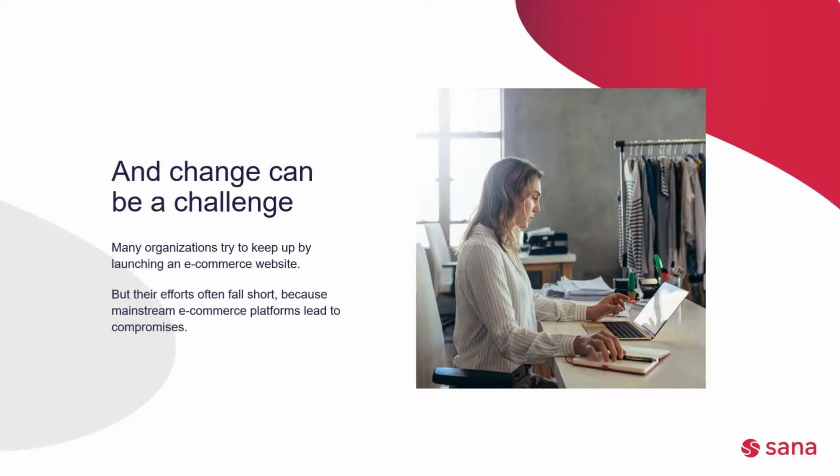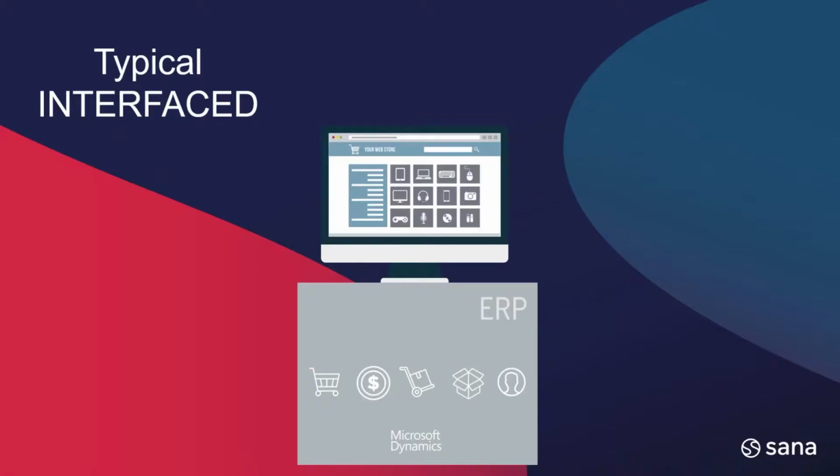But like I said, these things are a challenge, and a lot of the time when we come across customers, they'll generally be on their first or second generation web store. They have maybe a customized solution in-house or a mainstream solution from the market. And they've basically made compromises within the business around B2C and B2B functionality just to get a solution in place. Then over the years, when they become a bit more mature within their e-commerce journey, they come across Sana because the way we integrate really helps them improve their processes.